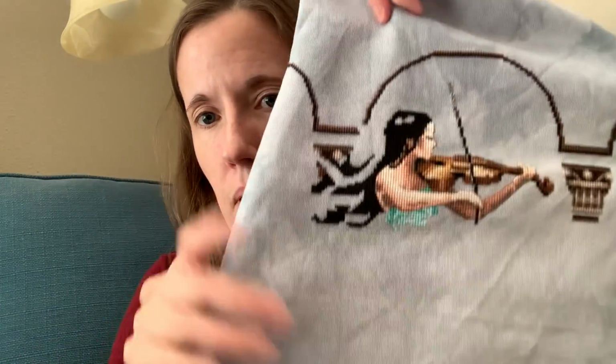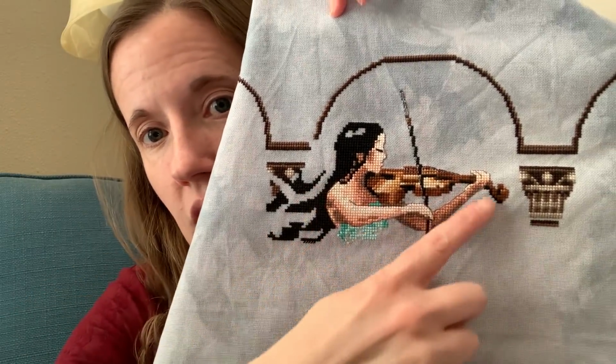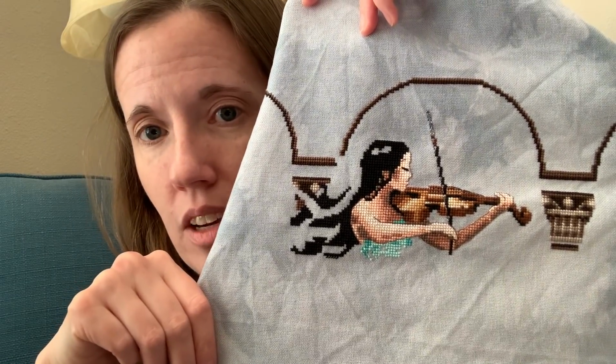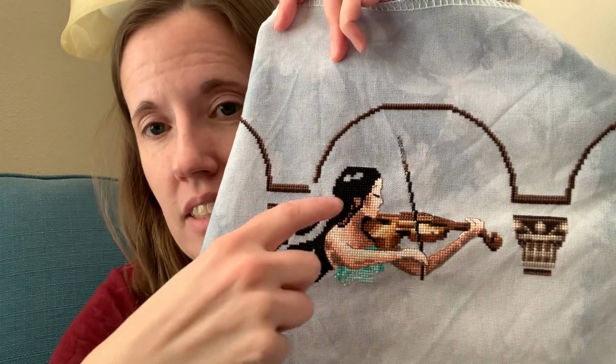And then I went back and focused in on her skin, and this lightest color I ran out of, so I had to get more of that in order to finish the skin and then backstitch her skin.